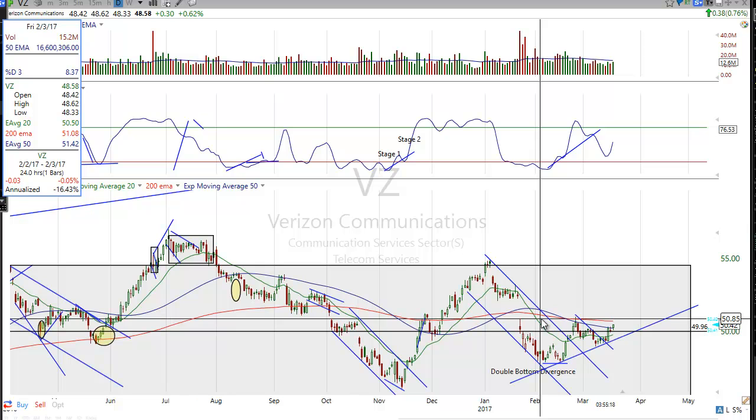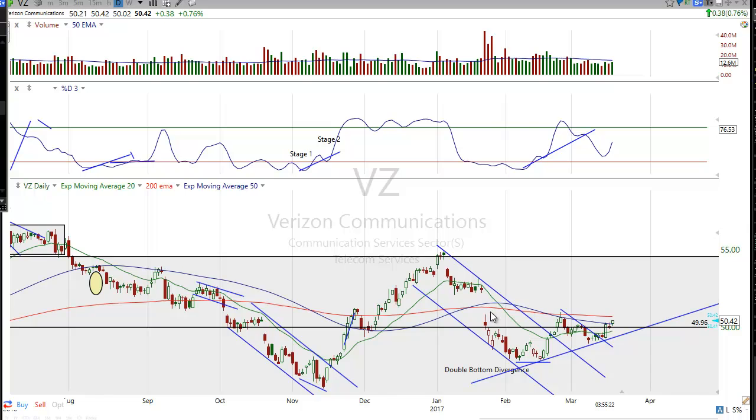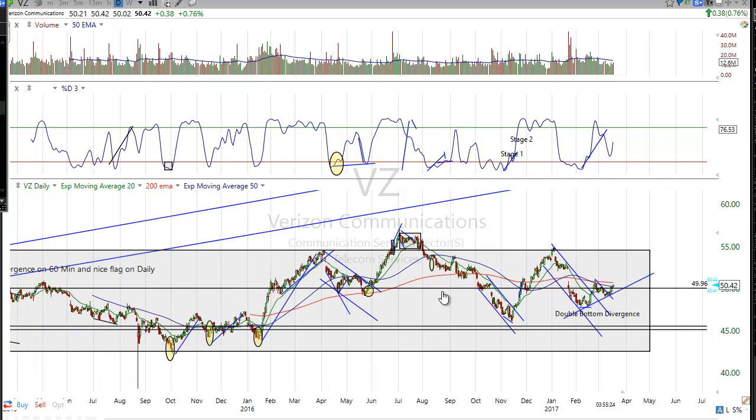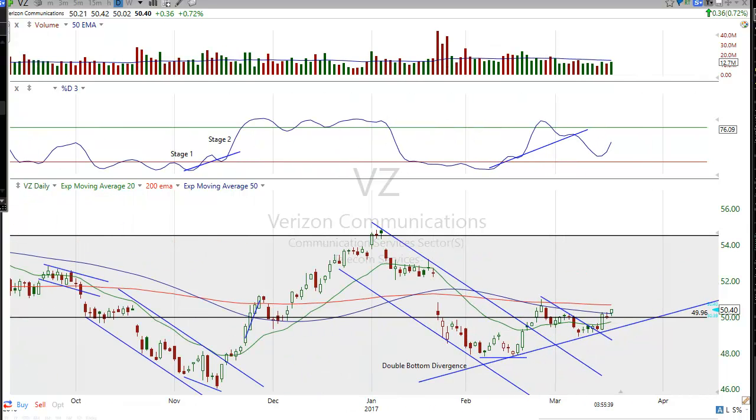I mean, there are some areas of resistance, but my big outlook here is a breakout to 55, and this is probably the farthest we're going to get as a pullback into the area. I don't think we're getting back down to the lower portion of this area. No way. We have that higher low. We have everything here. So best bet going into next week on Verizon. This is one you just have to get into.